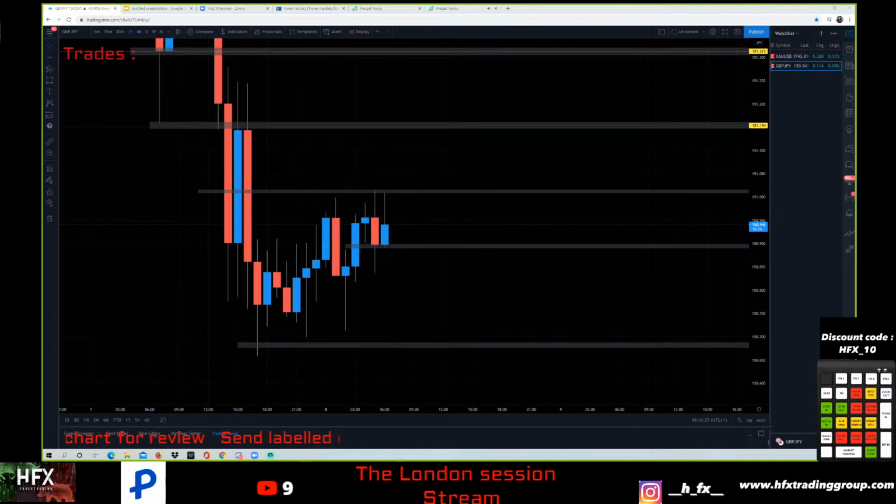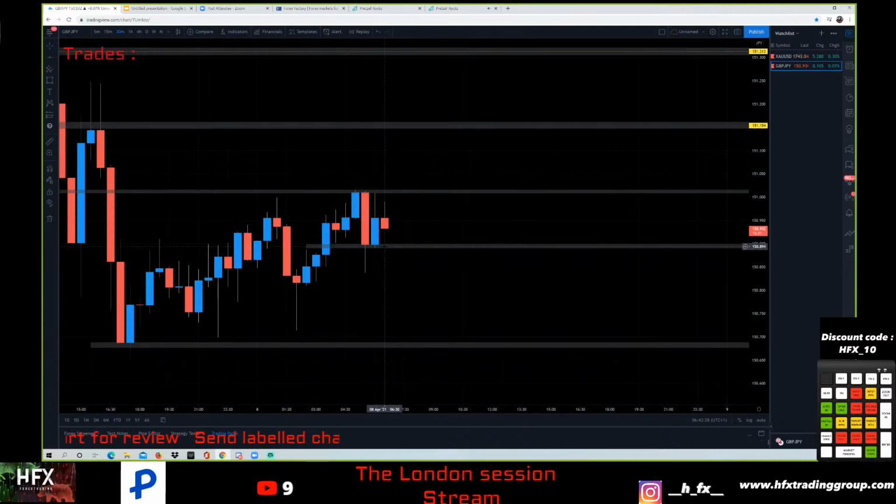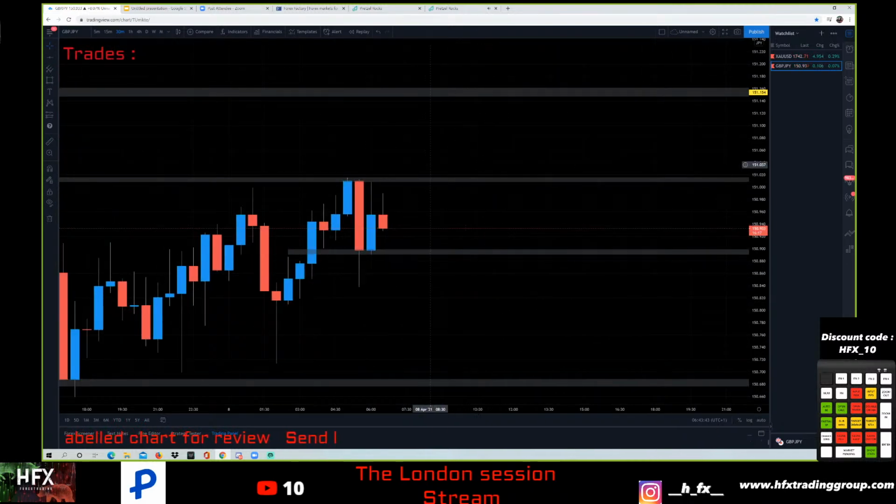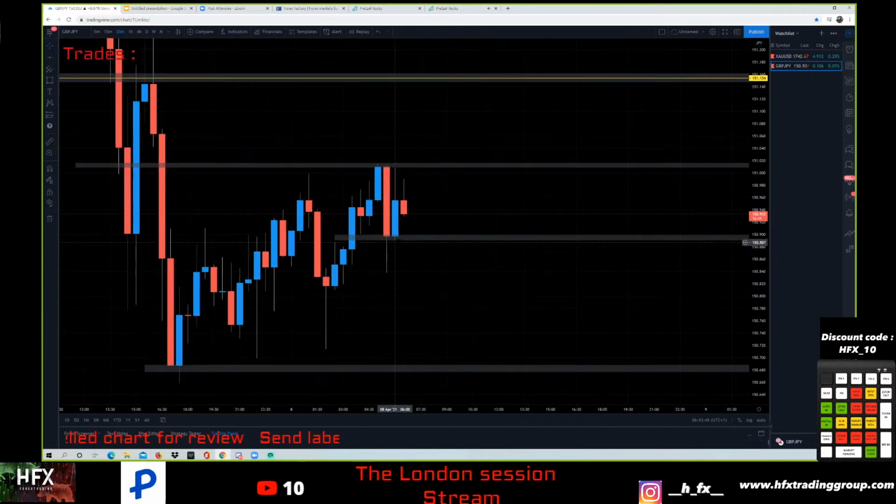But let's say we hold this support right here. Let's say we hold this support, then we know that this could be a further pullback, right, to continue back up. So we've got to be a little bit careful. That's why I'm saying it's probably best to wait for this pre-London support to break, and then we know that we're heading off to next support basically.